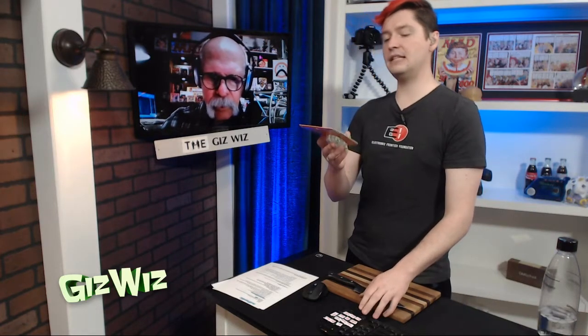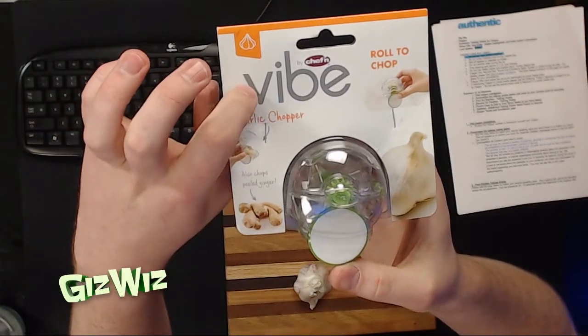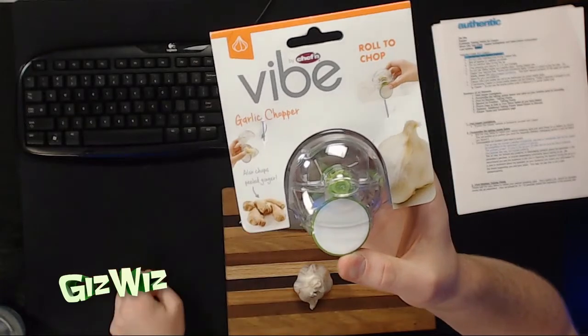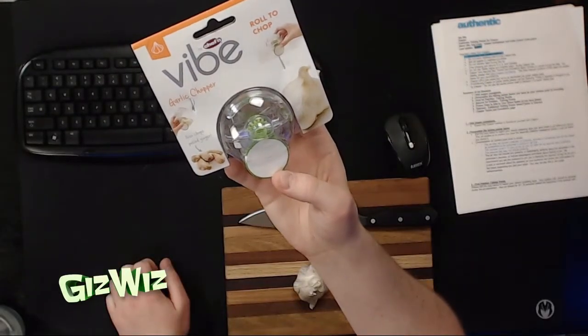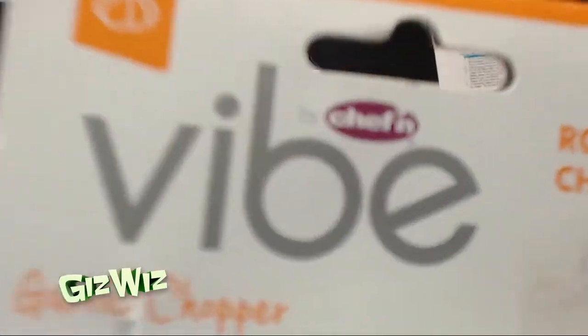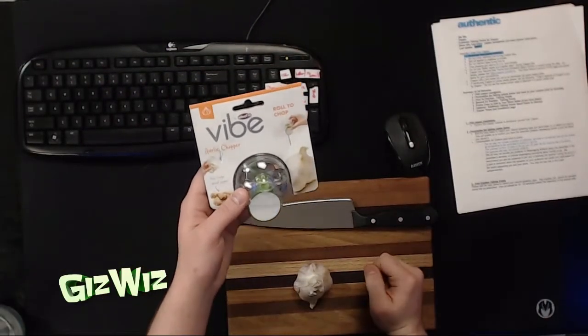And the Vibe is a garlic chopper. Now, I can't tell if this is the company name, and then they make a garlic chopper, or the garlic chopper's name is Vibe. I guess I need to do a little bit of research on that. Oh, I think it's by Sheffin. Isn't that the logo? Yeah, that's by Sheffin, definitely.